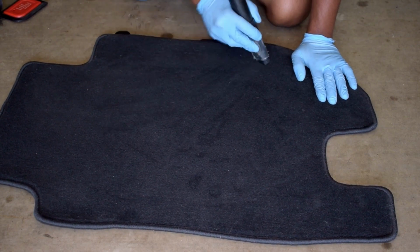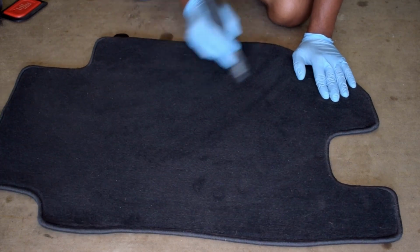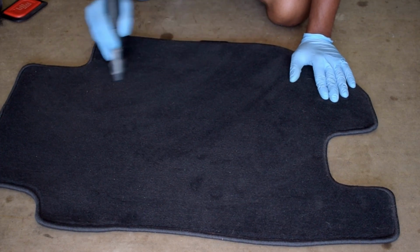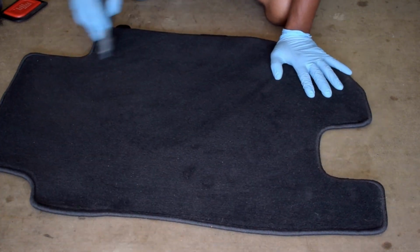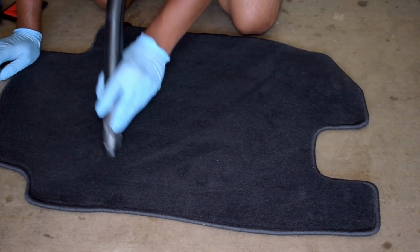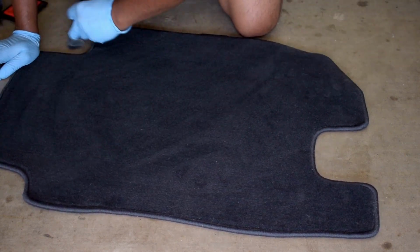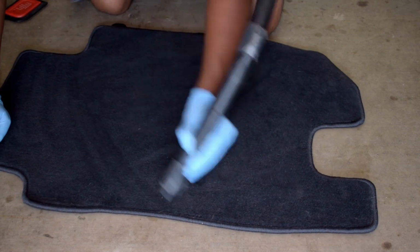To start the detail, I started with the carpets first, and I'm using a lily brush over here to remove all of the hair that is in the carpets because these carpets were really cheap, guys. It was like velcro, so all the hair was just sticking to it, and the vacuuming took about 2 hours for me to completely vacuum the back area.